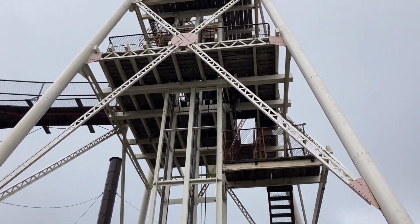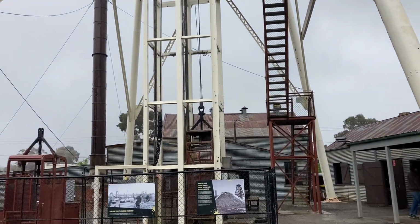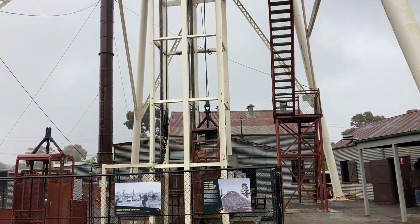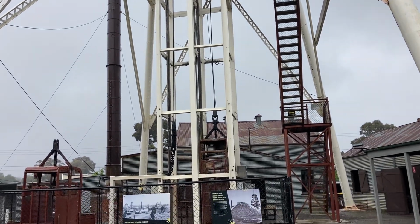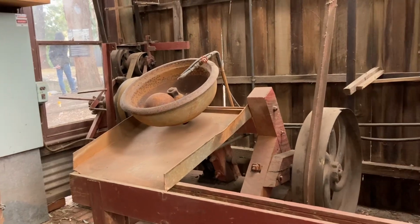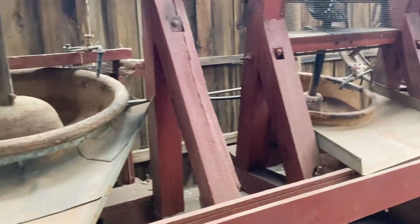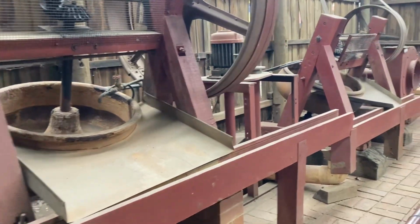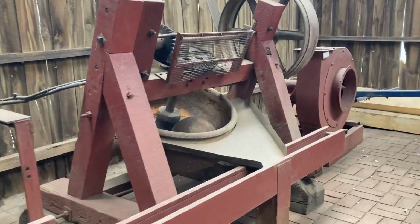So the poppy wheel basically controlled the lift shafts. The lift shaft's in the middle, and then the poppy wheel had its cable which lowered it or lifted it up, and that went over to the engine room over the far side, which controlled the cable. These are all the different machines here that I suppose used to sift the gold out. Shove it all into the little funnel. A good machinery, that.